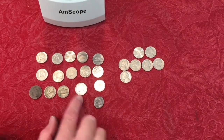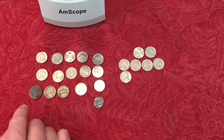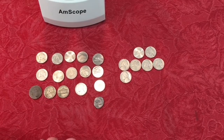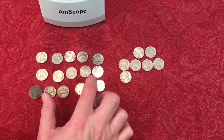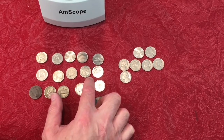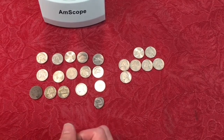We're certainly going to get this one graded, that one graded. This one will go to our collection, the 2 cent, and the silver nickel and the V nickel, and we're going to check the Buffalo Indian nickel 36S, and check that one as well.